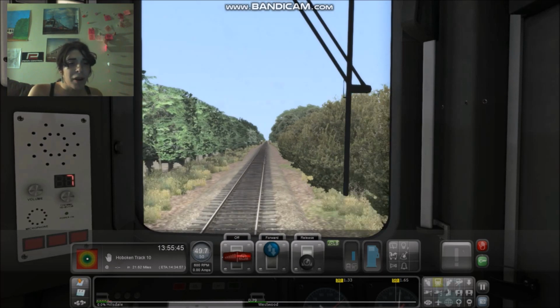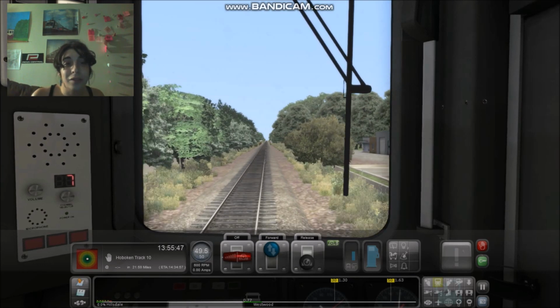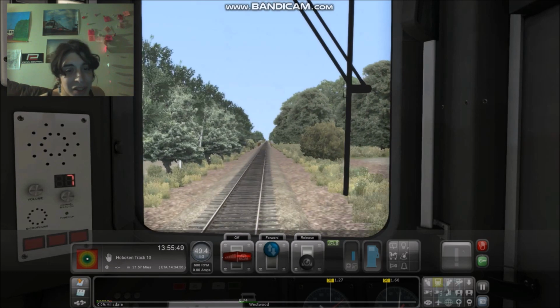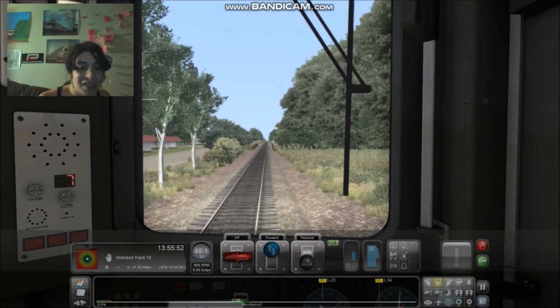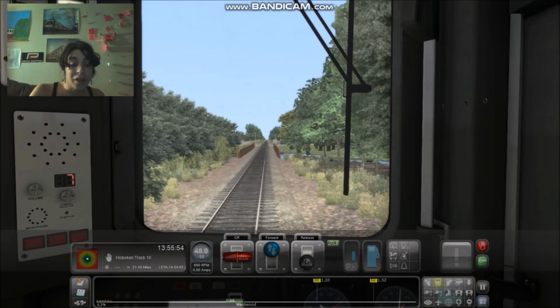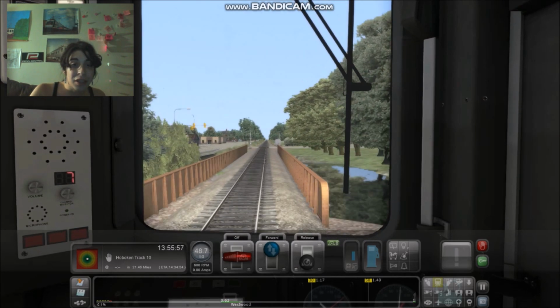If you're ever thinking about buying property in New Jersey, avoid Hillside at all costs. Especially if you hate loud horns, because goddamn. In Asbury Park, the North Jersey coastline goes through like a series of crossings like this.